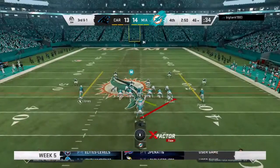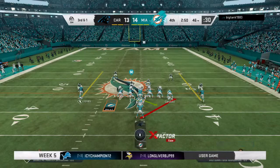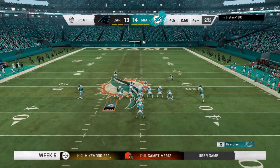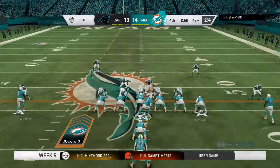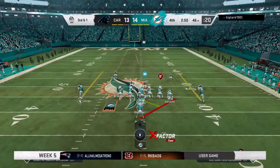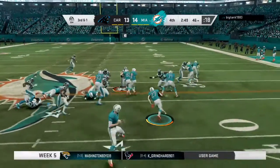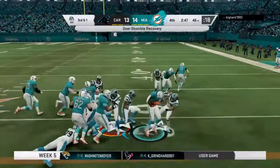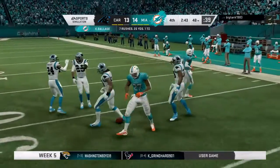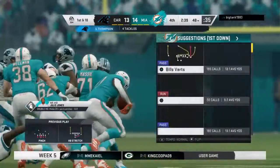Here we go, 3rd and 1. Gut check time on both sides. They'll try and run some clock here as they keep it on the ground. And he's got a 1st down as he's up to the 48. Give him 3 yards and a fresh set of downs.